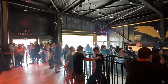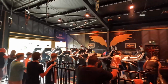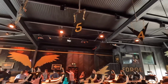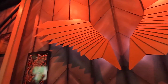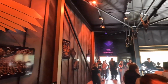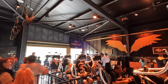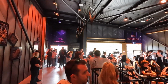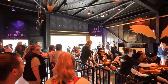After 50 minutes of queuing in the single rider line, I'm here in the station for Hyperia. I've been assigned my line. It's number 5, pretty much mid-train. But yeah, look at this in here. Love it all. Looks really nice. Got the big wings at the back here, all the pictures on the walls. I think it looks quite good, although again, like I say, it's not a fully themed experience, but the style that they've gone for in here, I really do like. Got the Fearless over there on the exit, and then the Fearful here on the entrance. That's pretty cool. Nice touch.